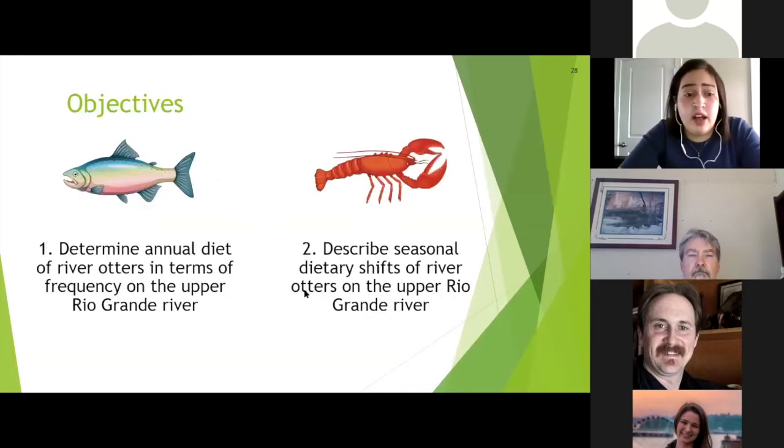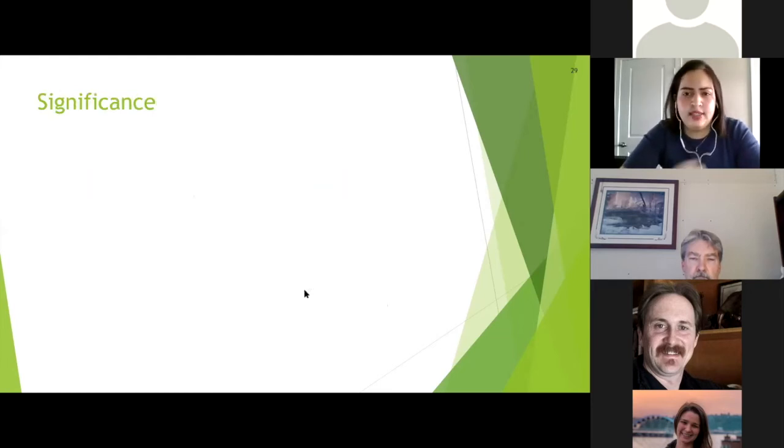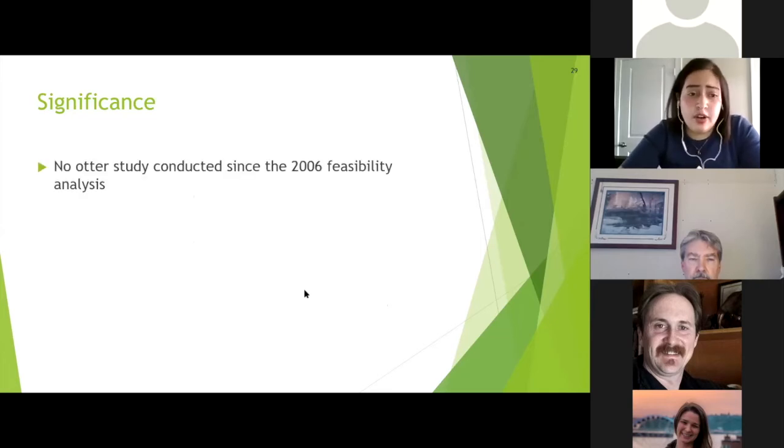The objectives of my study were to, one, determine the annual diet of river otters in the upper Rio Grande River, and two, to describe seasonal dietary shifts of river otters on the upper Rio Grande River. And once again, the significance of this study is that no other otter study has been conducted since the 2000 feasibility analysis to understand if otters could be reintroduced to this area.